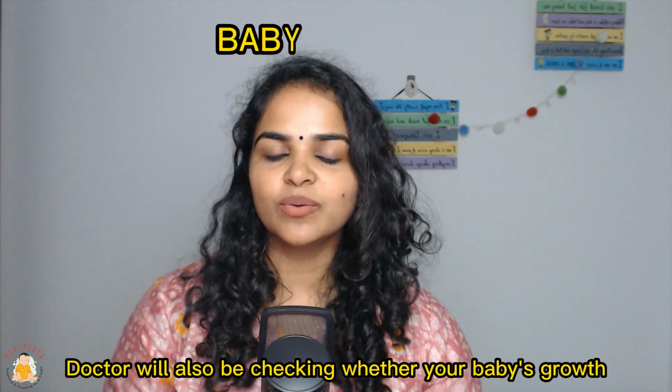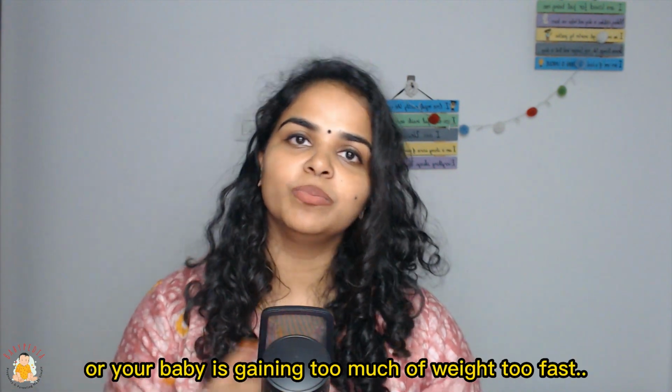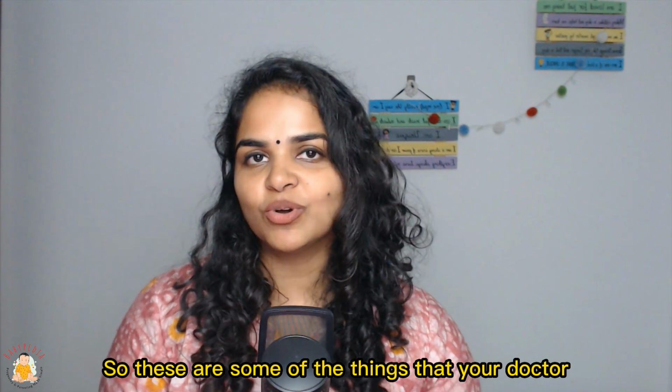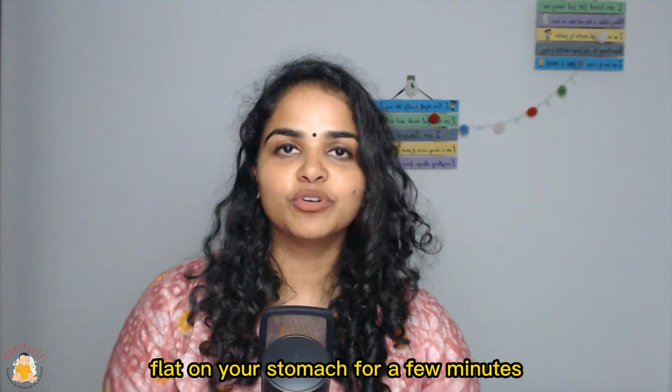Doctor will also be checking whether your baby's growth is corresponding to the weeks of your pregnancy to see if your baby is growing slowly or your baby is gaining too much weight too fast. So these are some of the things that your doctor will be checking in the Anomaly scan. This will be an abdominal scan. So your doctor will ask you to lie down flat for a few minutes and your doctor will do the scan.